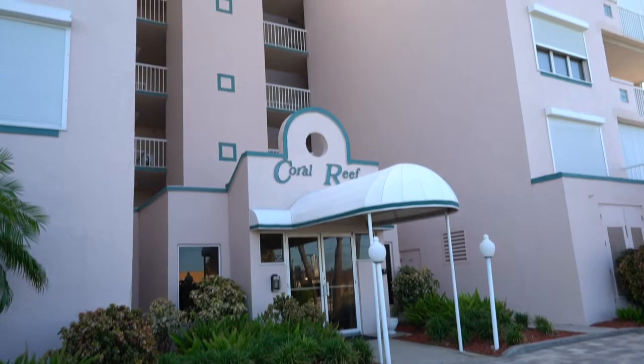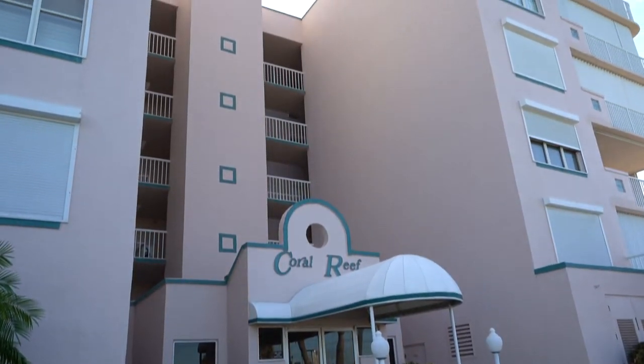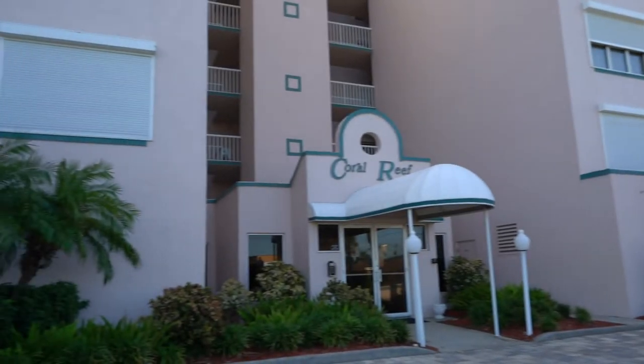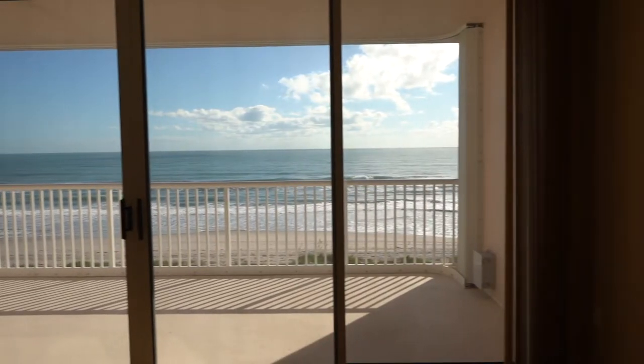square feet. One of the unique features about this building is there are only eight buildings in Brevard that have 9-foot ceilings or higher. This is one of them, making it one of the premier buildings on this coast. Coral Reef was built in 1992 with recent building renovations, including new balconies, an updated lobby, brick paver driveway, new balcony railings, and a new elevator.